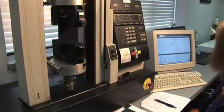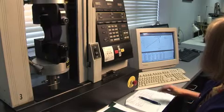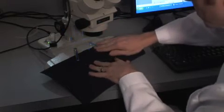The machine force pulls the fabric to its breaking point, while the Instron computer records the results. This test is repeated on a total of 3 samples. Additional tests routinely performed on Sunbrella fabrics include pinhole analysis. This is a microscopic analysis of fabric construction that is photographed and then converted into a coverage factor.